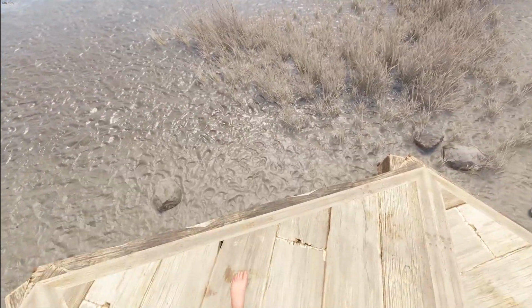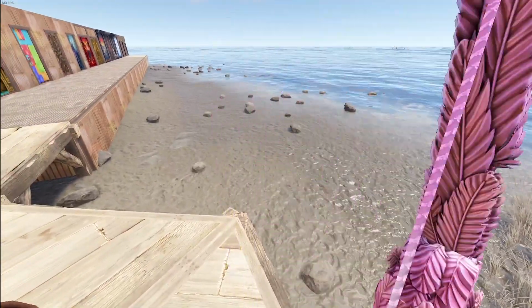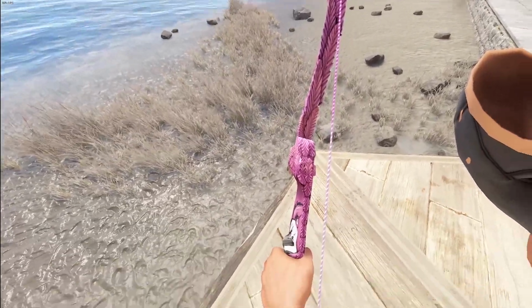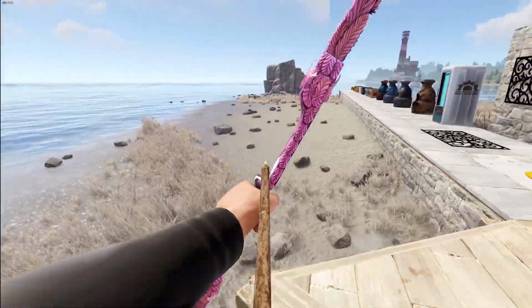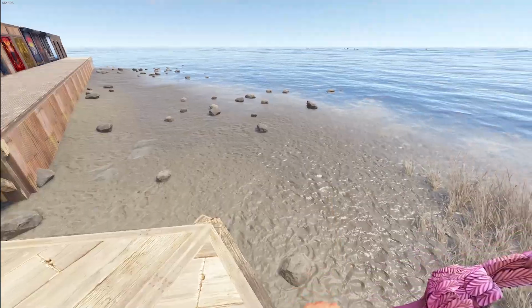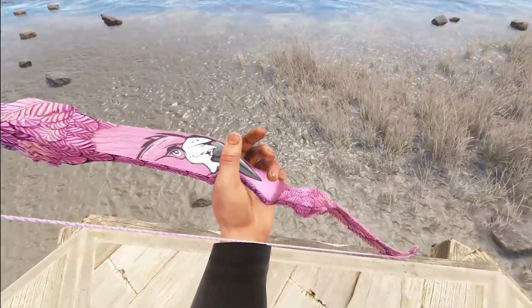Next, we have ourselves a flamingo bow for you, and it looks like there's feathers covering pretty much the majority of the bow. It's got a pink bowstring, pink this, pink that, and you can even see some of the feathers stick up, which is a nice little detail. And there you have the pink flamingo.